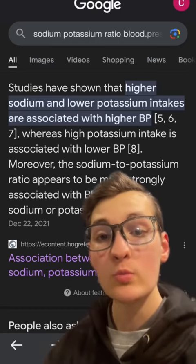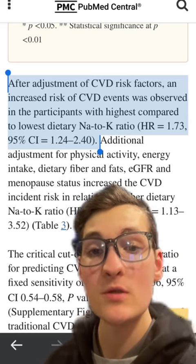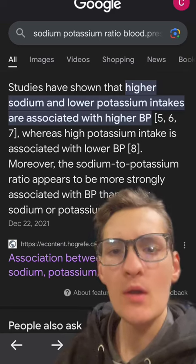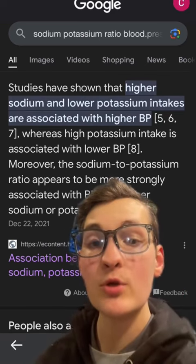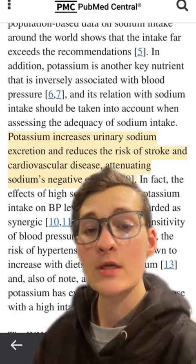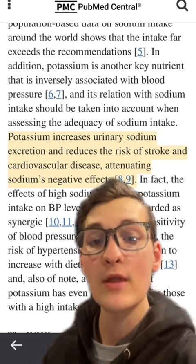If you're worried about your blood pressure, or you simply want to reduce your risk of cardiovascular disease, you may want to pay attention to your sodium to potassium ratio, because a high sodium to potassium ratio is correlated with higher blood pressure and an increased risk of cardiovascular disease. This is because potassium has the capacity to increase sodium excretion at the level of the kidney.